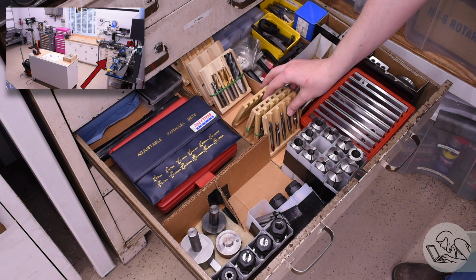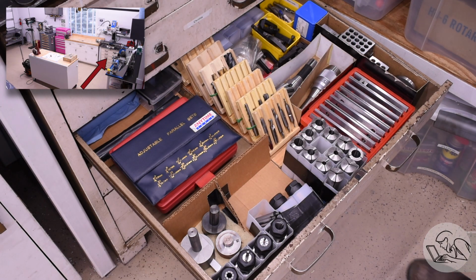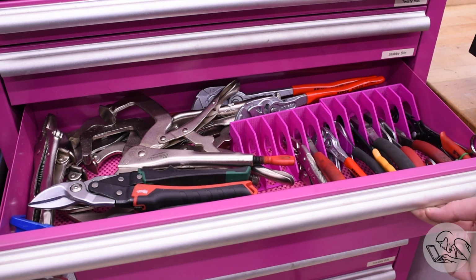So these are my daily driver end mills, but I've got a whole other drawer over in the storage area that has lots more end mills for special use cases and so on. Over here in the ironically pink toolbox is all of my hand tools. So they're organized very similarly to my tooling drawers.